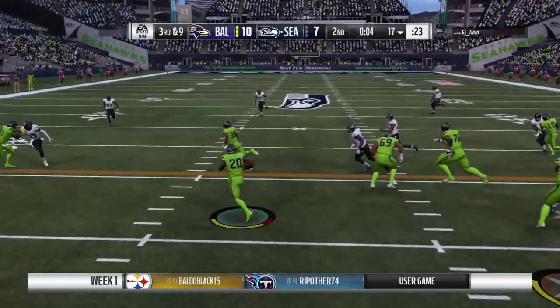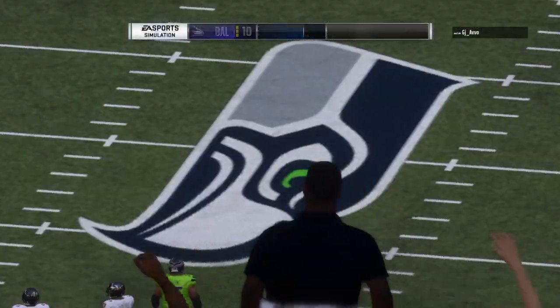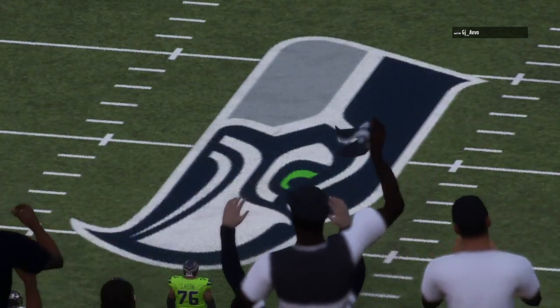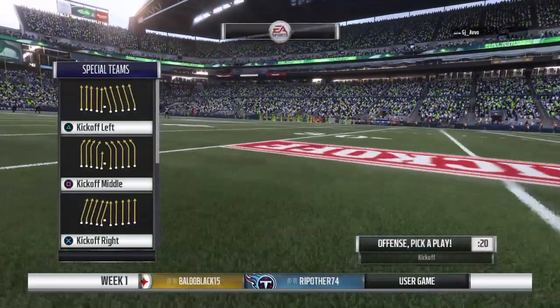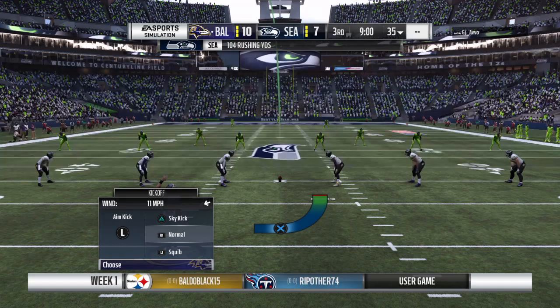Here's a give to Penny. And he almost gets this to the 30, taken down about a yard shy. So we've reached halftime here on opening weekend. We'll send you back over to Orlando with our EA Sports Halftime Report, here's Jonathan Coachman.